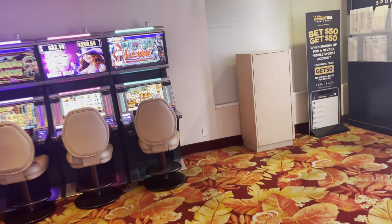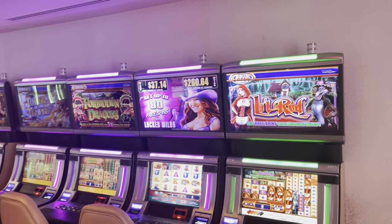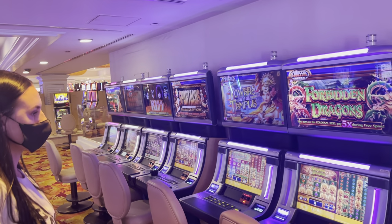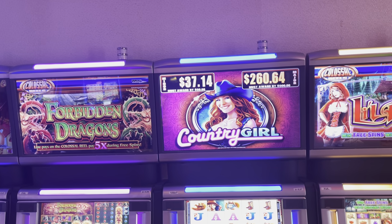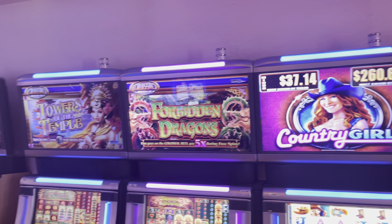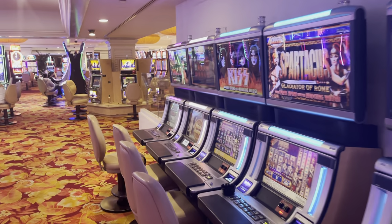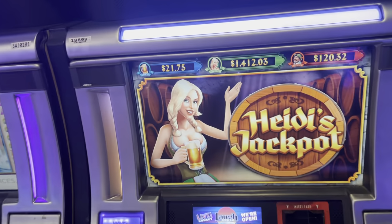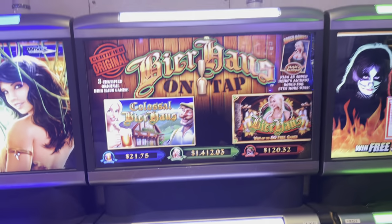All right, so Tropicana is actually a pretty cool little spot, but there's something about this back wall. It's like these old school crazy games. I'm gonna get on one. Maybe that Kiss. Country Girl. Yeah, I'm gonna get on one of these guys. So let's get settled in. Oh man, look, they got an old school Heidi too. Do I dare? We'll see, I'll get on one of these guys.